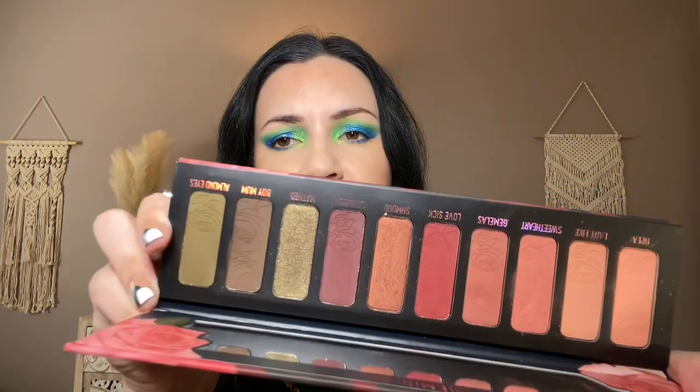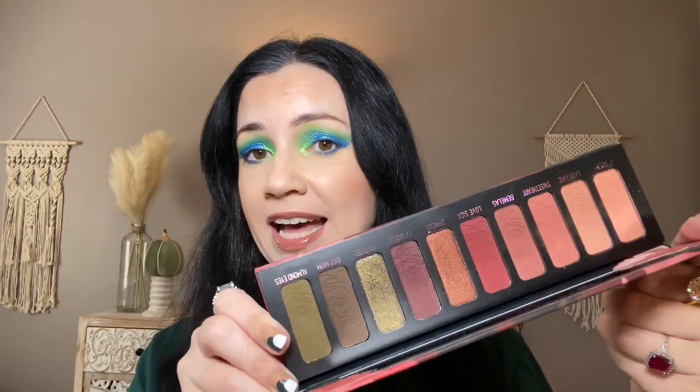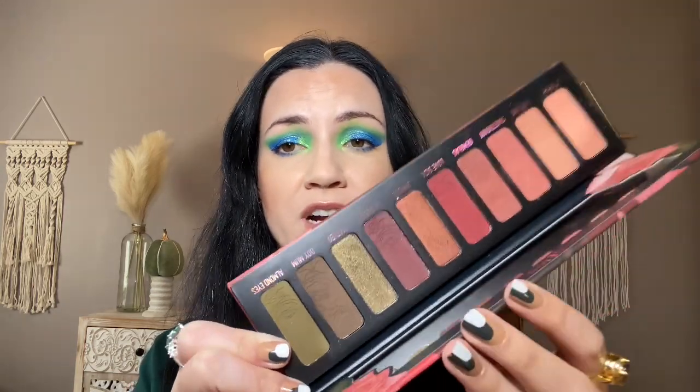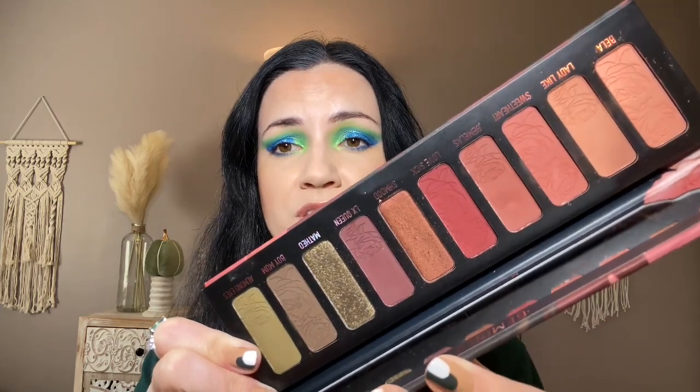Okay, we are done with Natasha Denona. The Melt Cosmetics Gemini 2. This one is gorgeous. If you enjoy very highly pigmented shadows, definitely this would be something to look at. The Melt Cosmetics formula is very high pigment. This side is very rosy, and then you have 3 green shades here. I think this one is absolutely stunning.